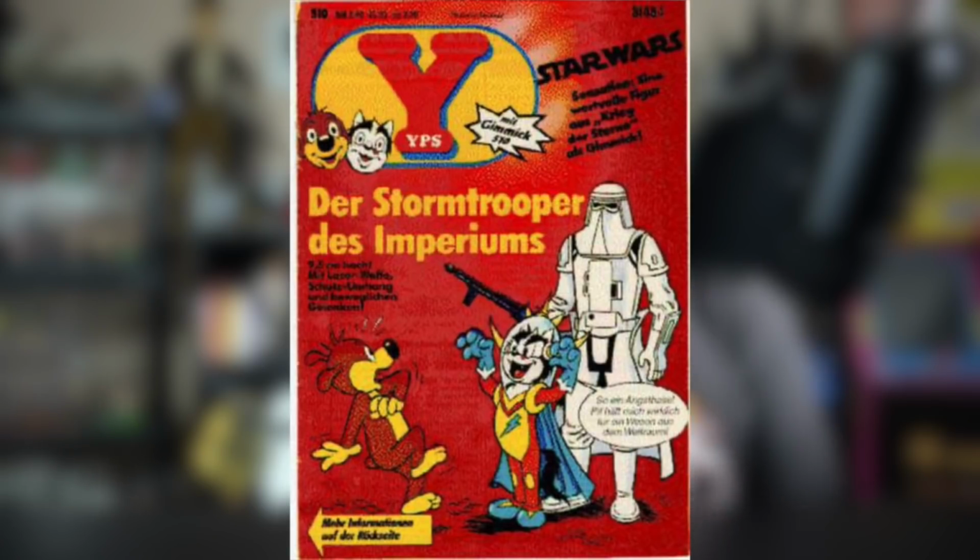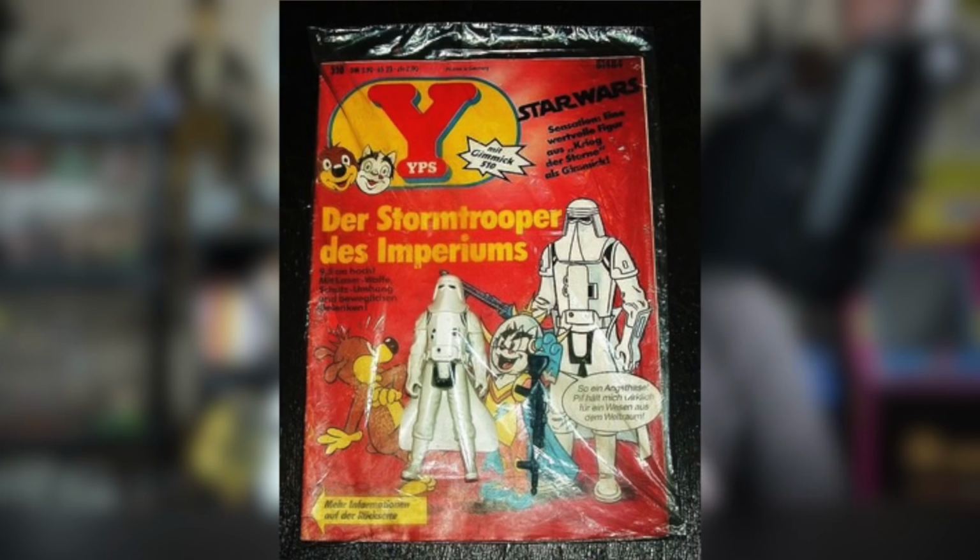Let's talk about an action figure that came with a comic book. Or would that be a comic book that came with an action figure? YPS was a series of German comic books that came with an extra toy. And one of those extra toys in 1980 was a Hoth Trooper. The figure is a little different than the release figure.